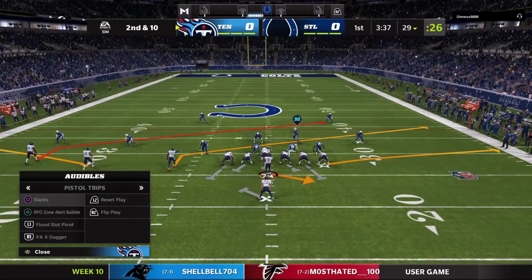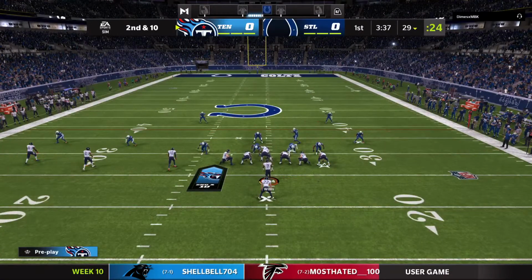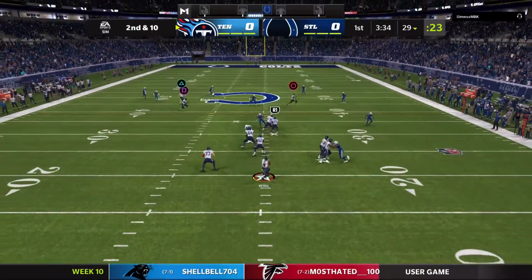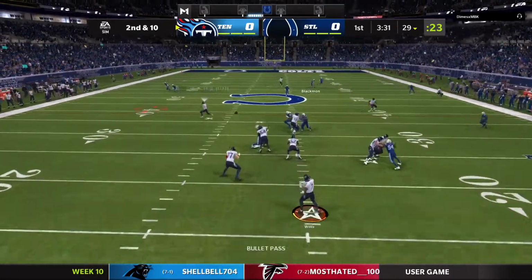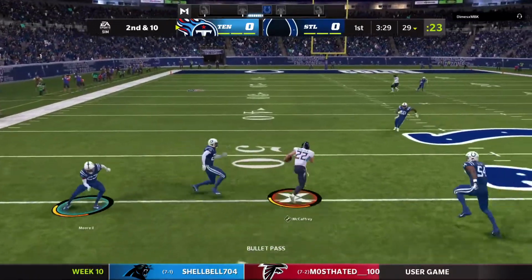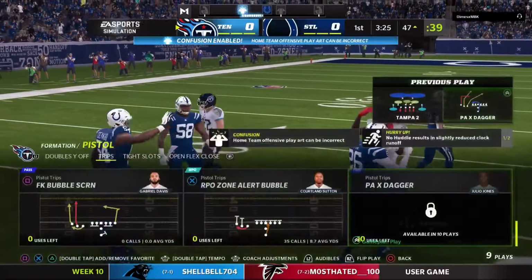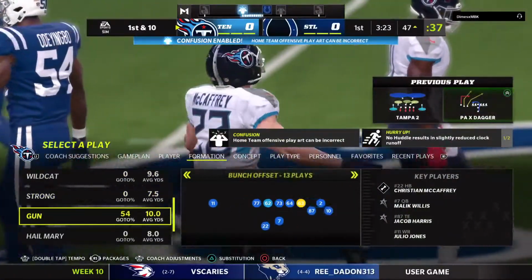An incomplete pass on first down. That leads to a 2nd and 10. Off the play fake, he'll look to throw. They'll get this to McCaffrey out of the backfield. And he'll be taken down, but not before they work it across midfield.